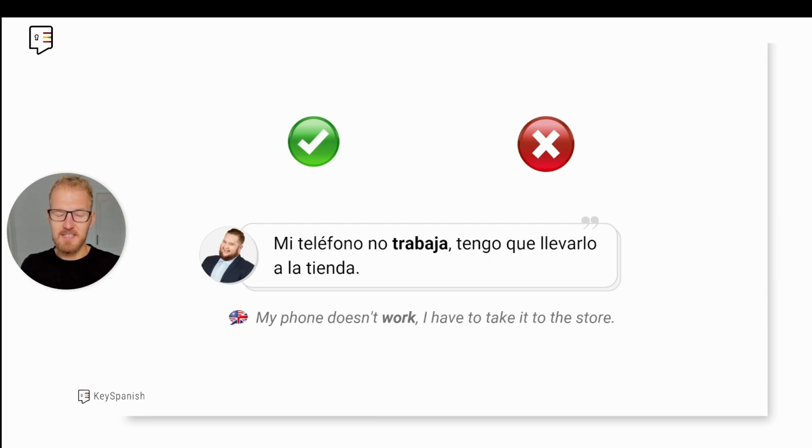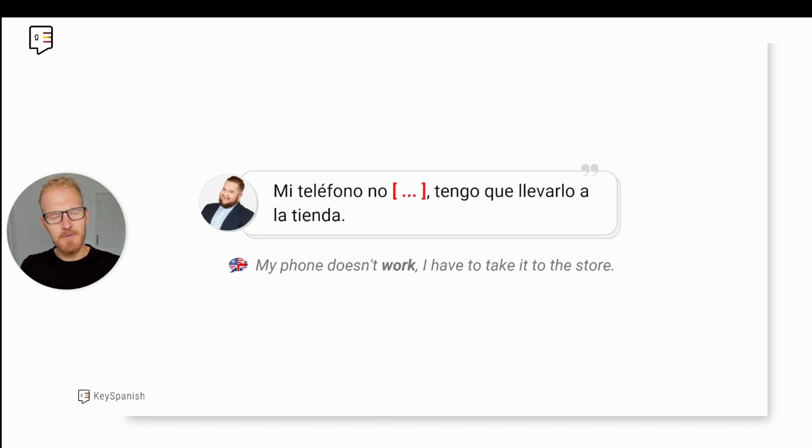Let's see this sentence first. Mi teléfono no trabaja, tengo que llevarlo a la tienda. Is this sentence correct? Sergio wants to say, my phone doesn't work, I had to take it to the store. It is not correct. No trabaja will not be the verb we would use here. Which would be the right verb? Do you know? Mi teléfono no funciona. No funciona. Tengo que llevarlo a la tienda.